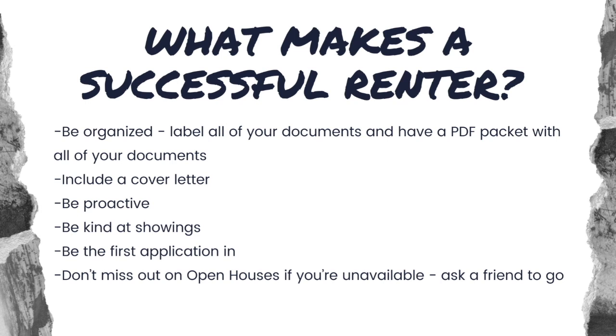Be proactive. If working on your own, contact listing agents as soon as a listing is posted and follow up with them if you don't hear back by end of day. You can also find their email and cell online, so you can contact them directly in addition to StreetEasy. If working with a broker, respond to their scheduling emails promptly so you don't miss out on appointments. They can go quickly.